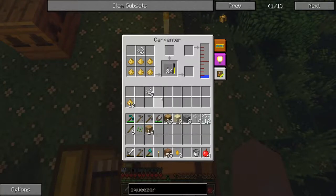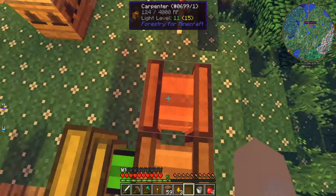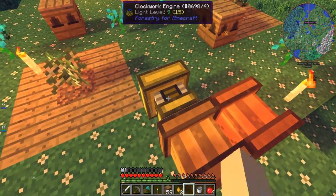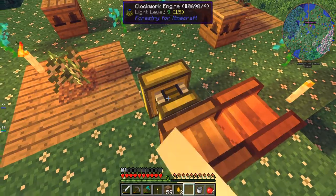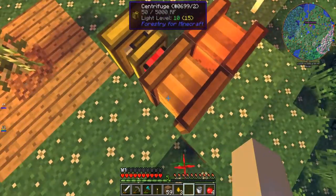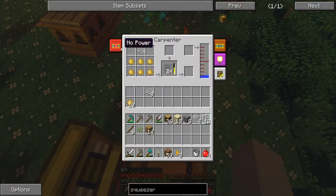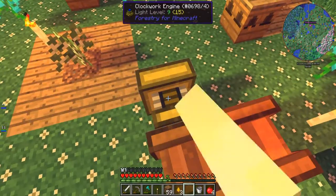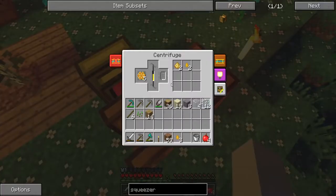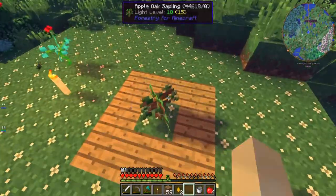Okay, so I was looking at this beeswax again, and I guess you can make these candles with it. I think this is actually drawing power from this, even though it's only pumping into this centrifuge. But let me see. Oh no, it just had power stored in it. So let me let it finish doing this with the beeswax and the honey.